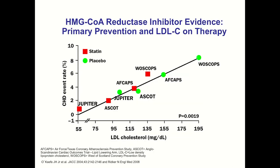Now, is lower better all the way? This is a slide from a few years ago. It says 2004, but 2008. It really hasn't changed so much, except we're starting to get more dots below 55. But most of the historic trials, the earliest trials, you can almost take the year and move it also to the left. So the earliest trials were the West of Scotland Coronary Prevention Study, and then the Air Force Coronary Prevention Study, and then a variety of studies also in Europe, and then JUPITER, which most of you are very familiar with, and then the most recent trials.